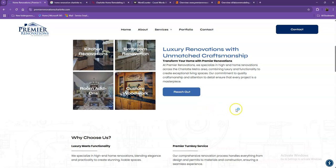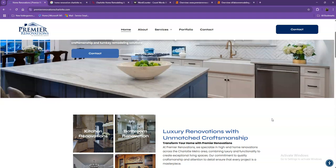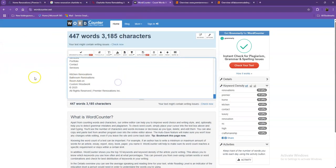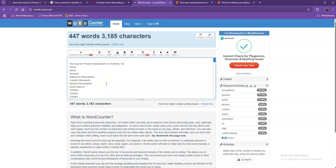One thing I can tell right off the bat is that Google loves content. Google is actually looking for 1500 words on a homepage, and in addition to this, the more content you have, the more you look like an expert in Google's eyes. So, of course, if you want to beat out the competition, you'd want to have 1500 words or more. Let's go ahead and do a quick count just for us to see how many words you have on your homepage. We currently only have 447 words, which is quite behind the goal of 1500. And again, the more words you add to your homepage, the better.